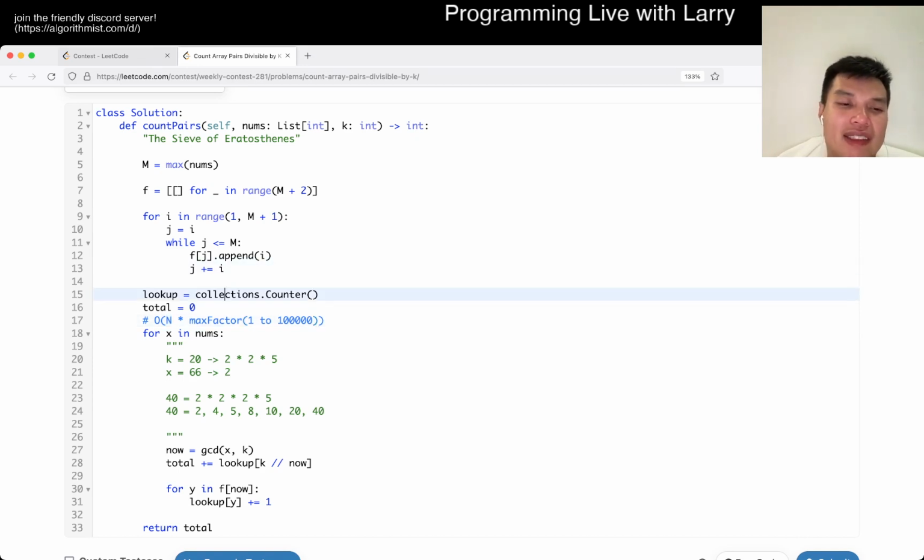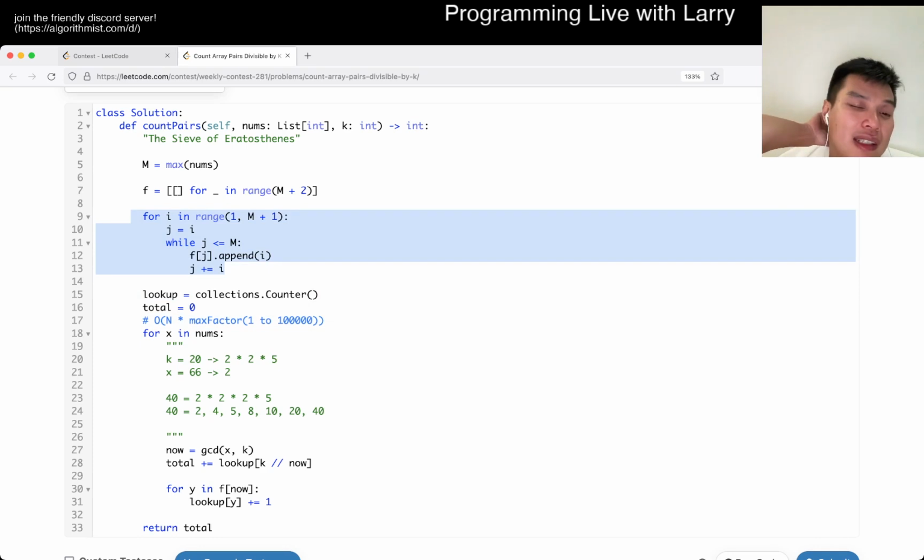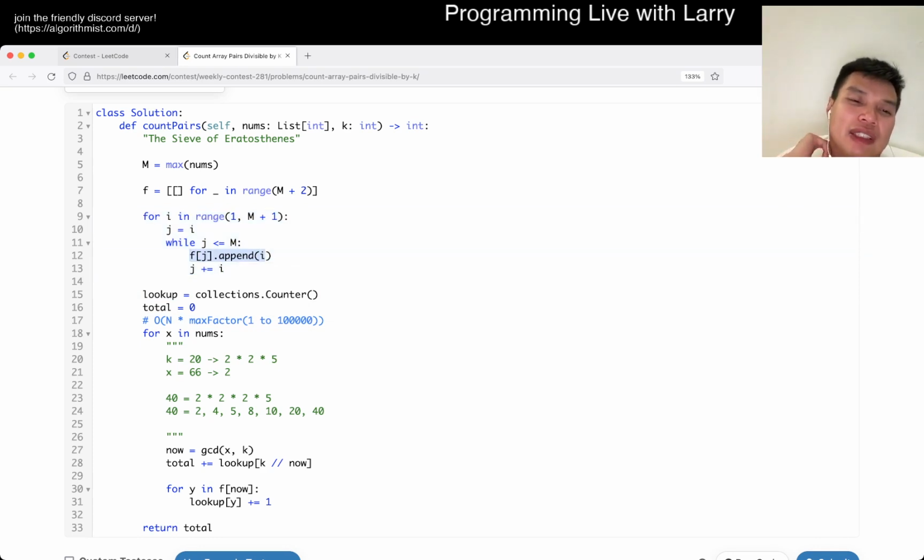Yeah, and in terms of space, I guess in this case technically it's the same space, right? It's 100,000 times the max number of factors of 100,000, because for each number you have all the number of factors. So it's 100,000 times 128. So it was about 12 million or something, so that's pretty okay.